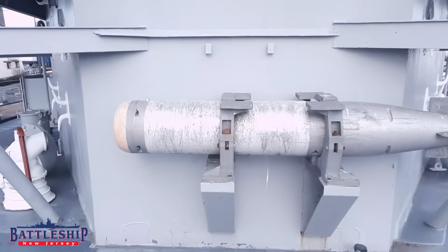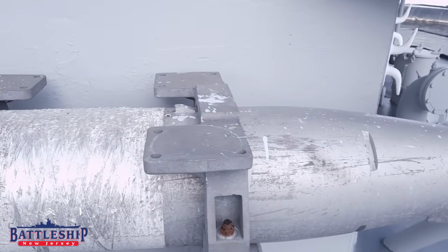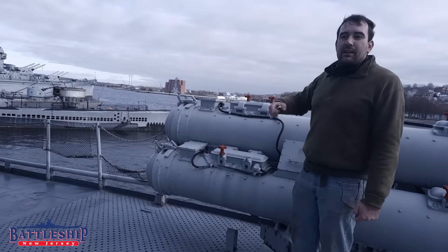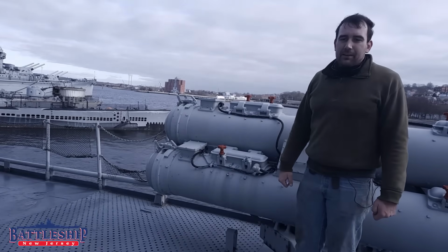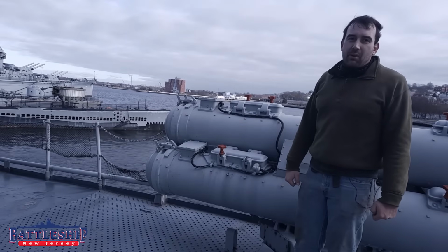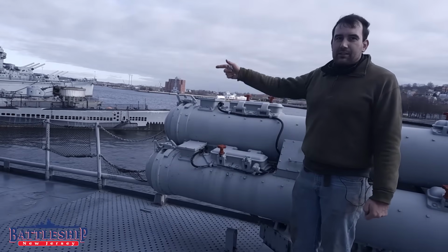Some of them are acoustic, which means that a diesel submarine like Lionfish, if she goes completely silent, might be able to avoid. However, if she's running away and her propellers are cavitating, this torpedo can go right down her stern and get her. There's another version that has its own sonar on it so that it can send out a ping to detect the enemy submarine and then trace down on that ping.